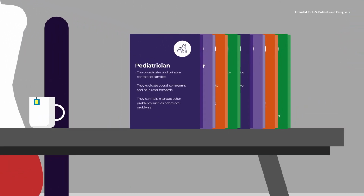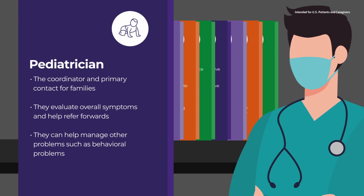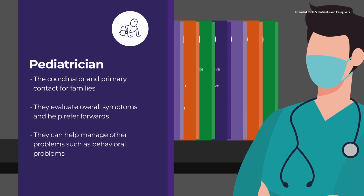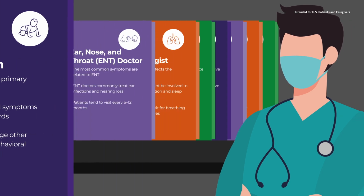One of the core members of the multidisciplinary team for Hunter syndrome patients is their pediatrician. A pediatrician or family practice physician can act as a coordinator of the team and be a primary point of medical contact for families. They will often be the ones to evaluate the overall symptoms experienced by the patient. Following this, they will then be able to refer the patient to those with more specialized knowledge on certain symptoms. Pediatricians also help manage other problems that affect children, such as developmental disorders and behavioral, emotional, and social problems.